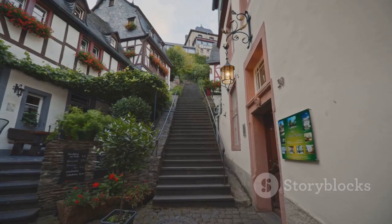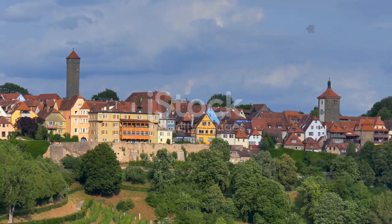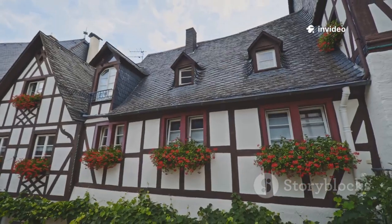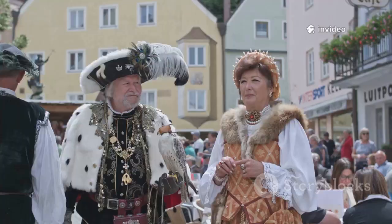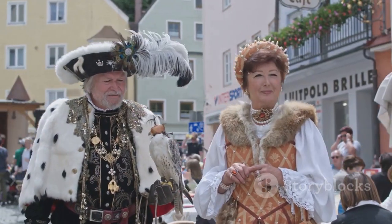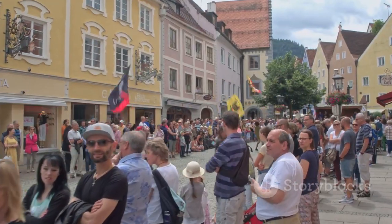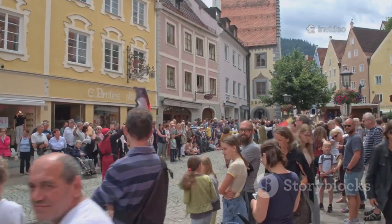Walk around the town's edge for peaceful scenes and a sense of its old defences. Dinkelsbühl feels real and lived in, less crowded than its famous neighbour Rothenburg. In July, the Kindersäcke Festival brings history to life with parades and costumes. The town's spirit is lively, its traditions are active.